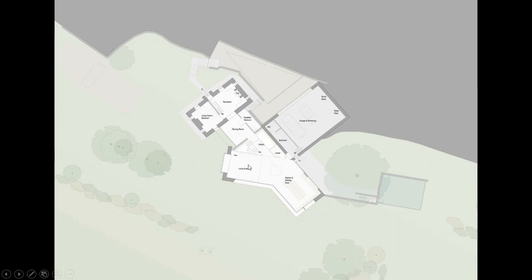Then you've got an open plan living kitchen dining area with this long linear window which faces south. And this not only allows views, but it also carefully controls the sunlight, so we benefit from some solar gain. And then this projecting window on the west side frames a view out to the coast. And at the back, we've got a garage for two cars, a kind of utility space.